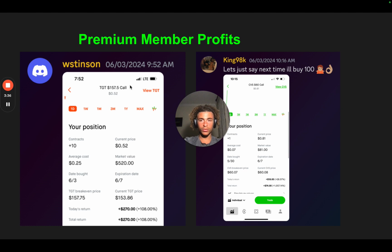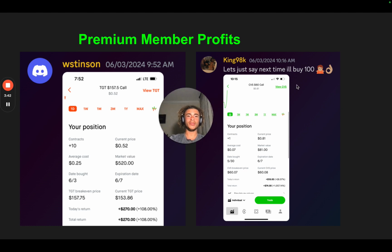So my man Stinson made $270 off a target call. And King 98 says next time he's going to buy more contracts. But yeah, look at that. 1,000% gainer. So that was actually on that same CVS trade. He just got in a little bit earlier, and I also think he bought on a dip, so he really timed that perfectly. And he was up 1,000%. So what he's saying right now, he wished he bought more. He wished he could have made more money by buying more contracts. But at least now he knows to have confidence in these trades, right?